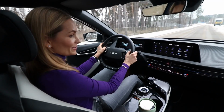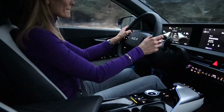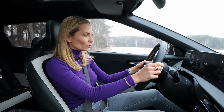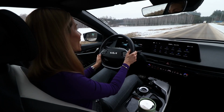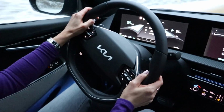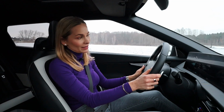So how does this car feel to drive? Comfy, cushy. The suspension absorbs pretty much all bumps and imperfections. But if we compare this car to the sister model from the sister company, Hyundai Ioniq 5, the suspension here is a little bit firmer. Depending on your preference, this can actually be a good thing, but about that a little bit later.